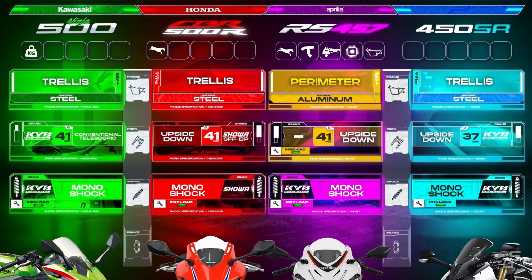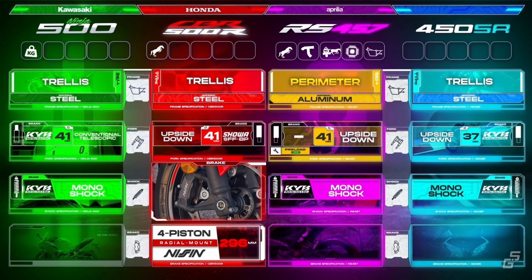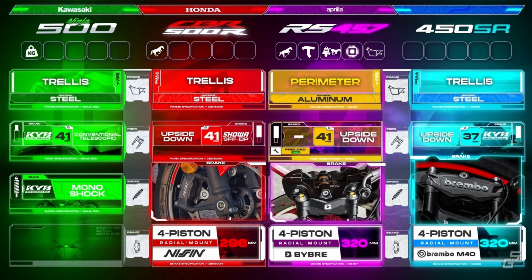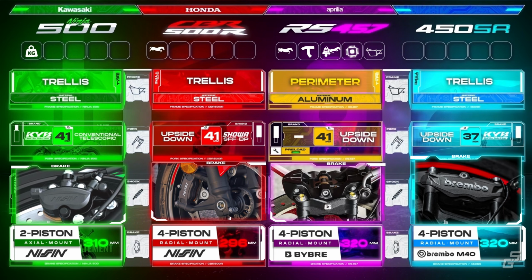As for rear suspension, they are all on par, all four fitted with monoshock that comes with adjustable preload. In terms of braking power, Honda takes the top spot as the only one boasting a dual 4-piston radial caliper on the front, while CF Moto and Aprilia only have single-disc setups. Once again, the Ninja 500 finds itself in last place, equipped with a budget single 2-piston axial mount caliper.